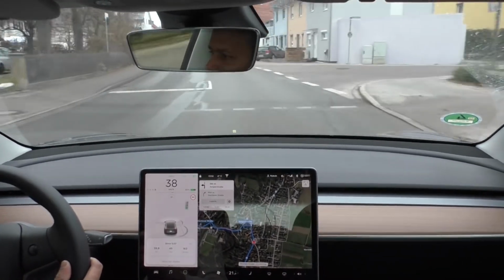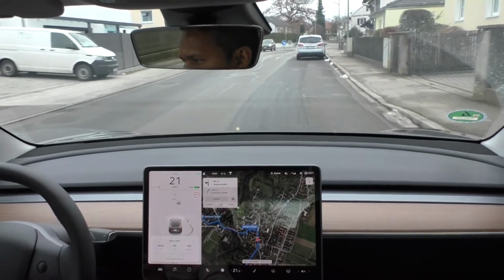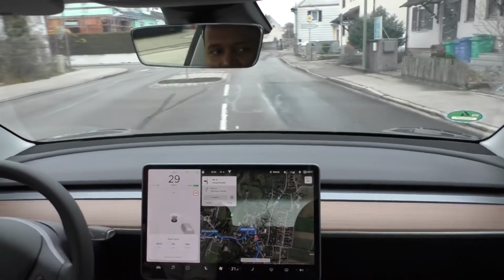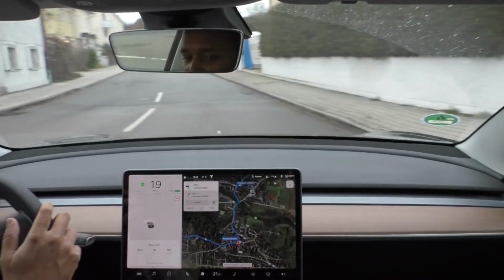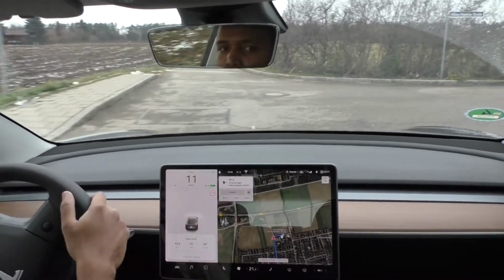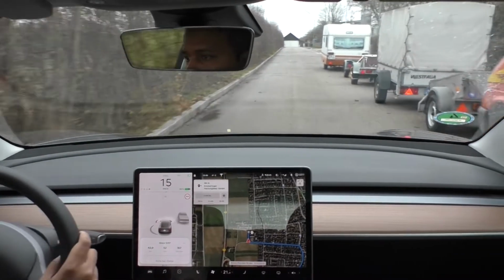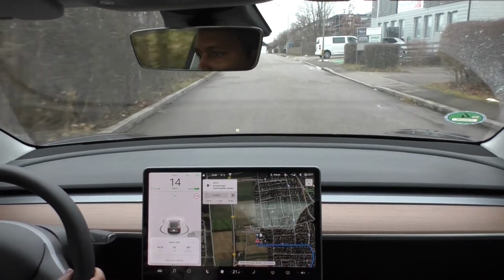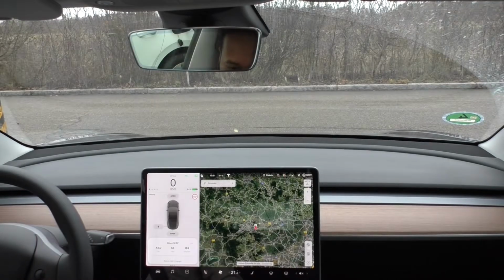But with this one, it just limits the acceleration. I believe it's targeted towards people who are new to Teslas or electric cars, so that they don't get too surprised with the instant torque and acceleration. Oh, I should turn left. Now your destination is on the right. I arrived at my destination.